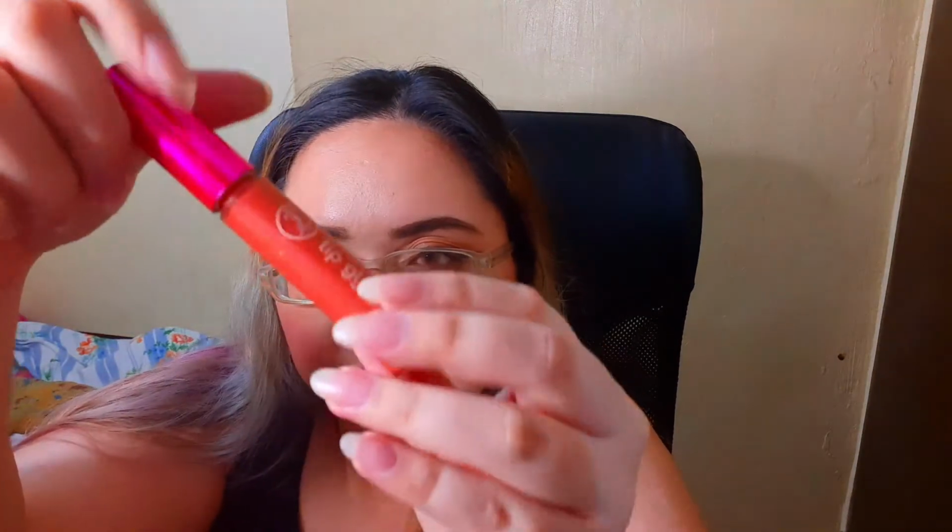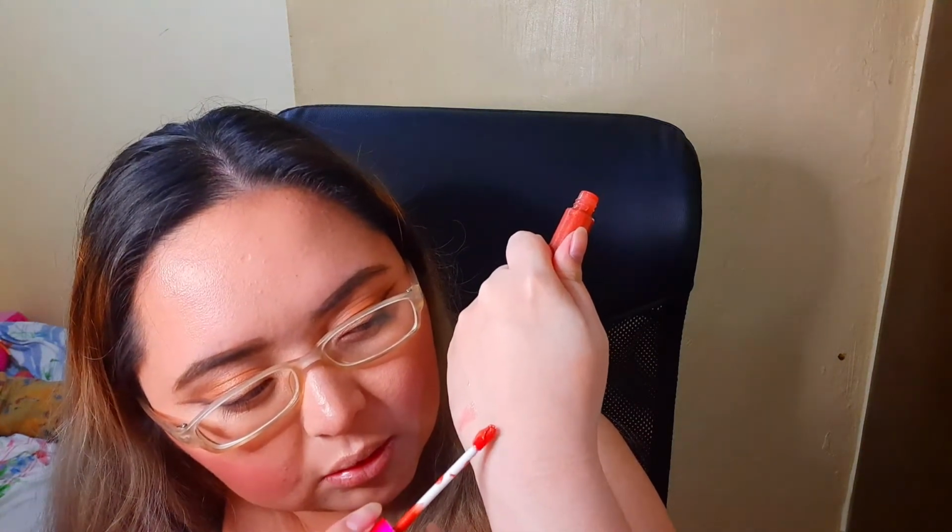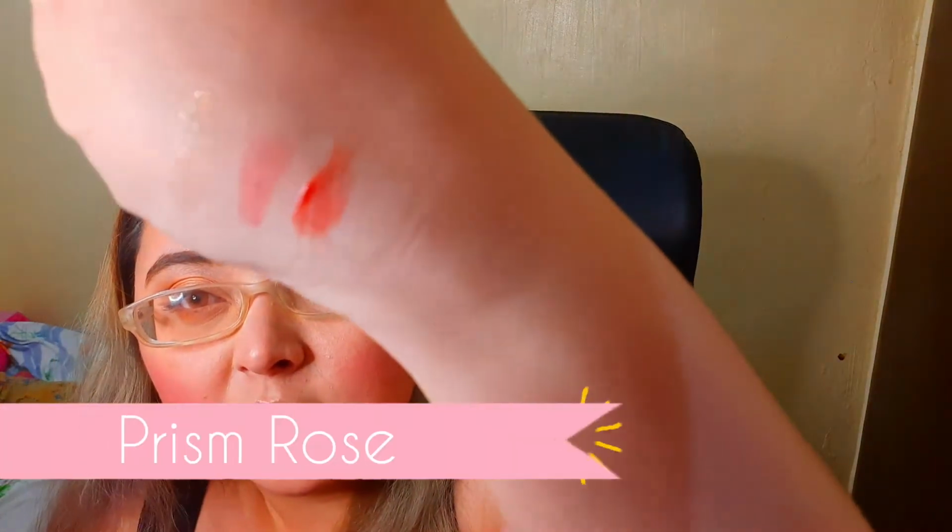So, si Prism Rose, para din siyang pinkish brown na may pagka orange. I don't know how to describe the color, but this is unique. Na-imagine ko dito is like my buxom lip glosses from back in college. So may ganito akong color before. Oh, that's nice. I think I may use this. I think this would work well with the brownness going on with this look.